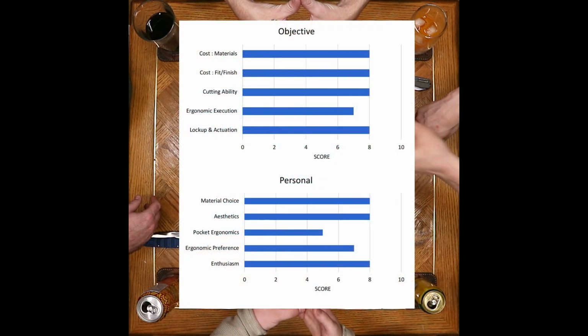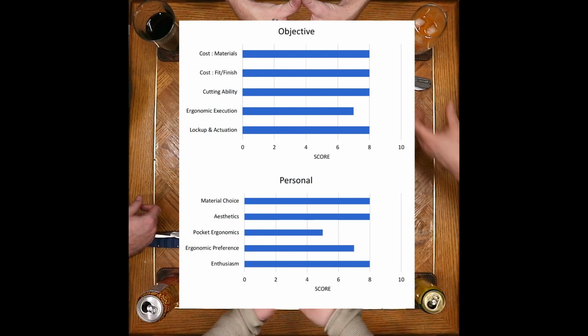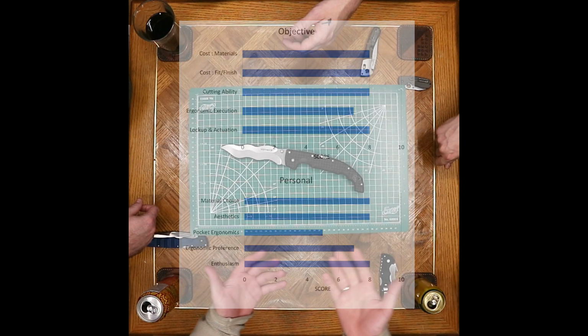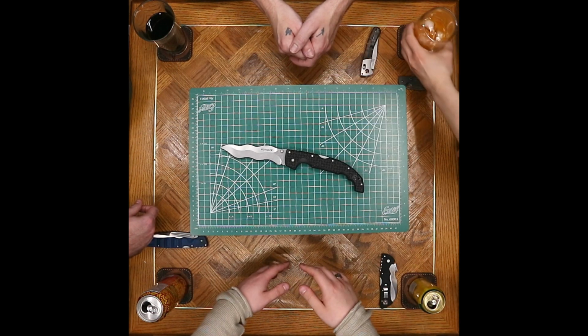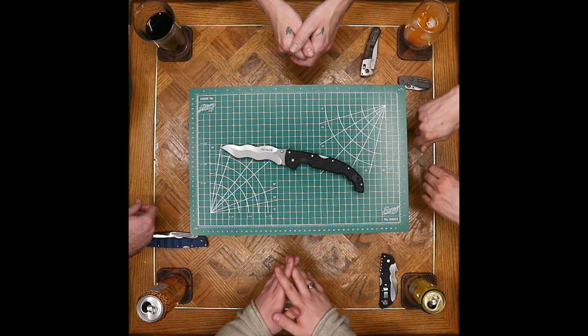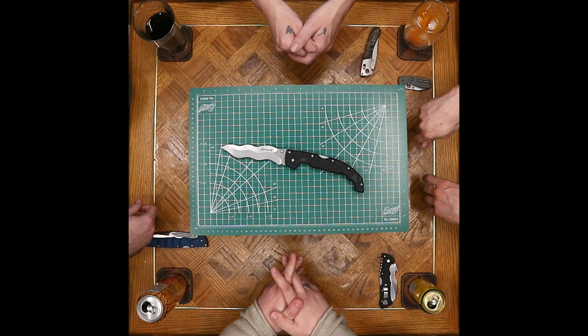And heavy outdoor work, you're talking about the Voyager handle, not necessarily the grip. That's more what I'm thinking. Yeah, but like the Vaquero blade shape and this one particularly, they're definitely meant for self-defense, really. On the personal side of things, it got 8s and 7s except for pocket ergos, which also got a 5.